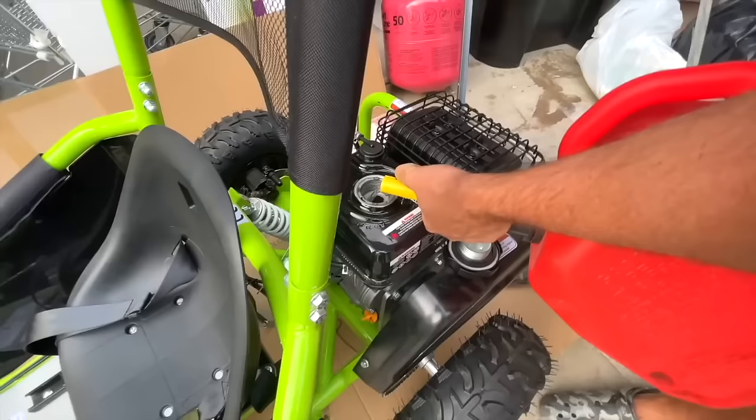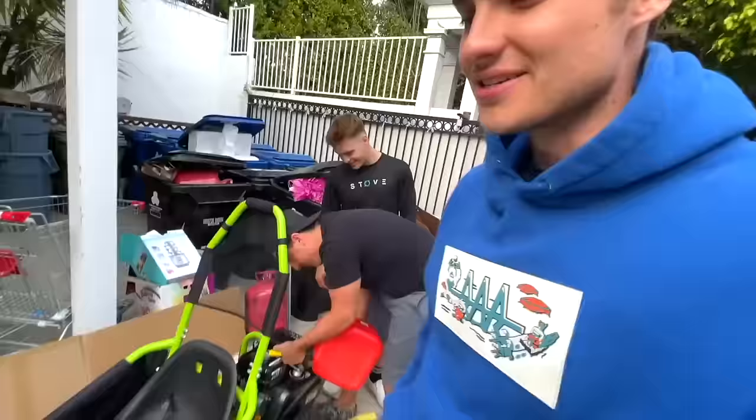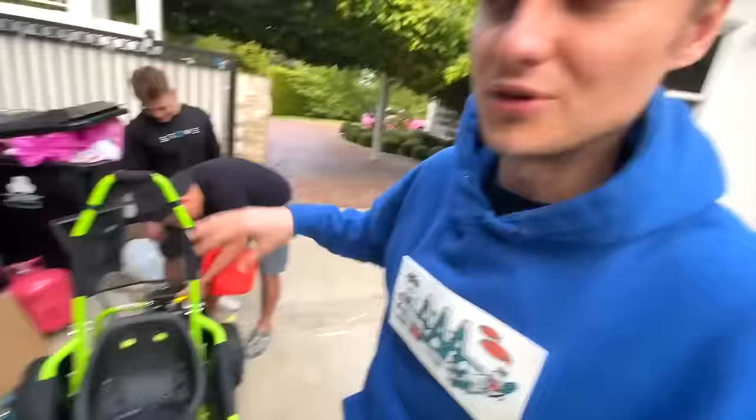She's thirsty. Guzzling, absolutely. So that's the biggest thing, guys, this is a four-stroke engine, twice the displacement. You can see how much bigger the engine is. It's huge. The last engine was like the size of my hand, like a small football.